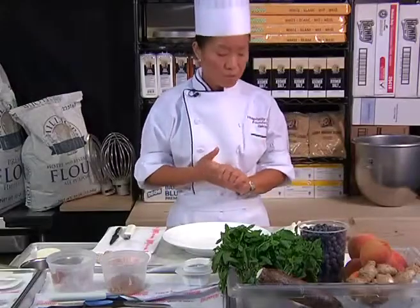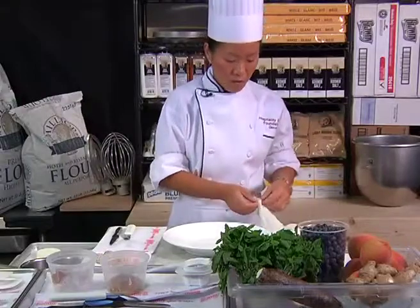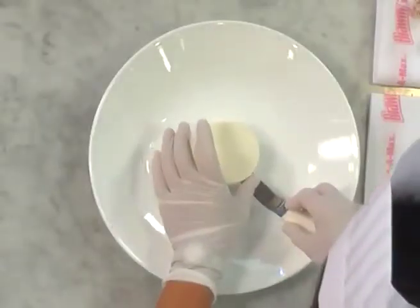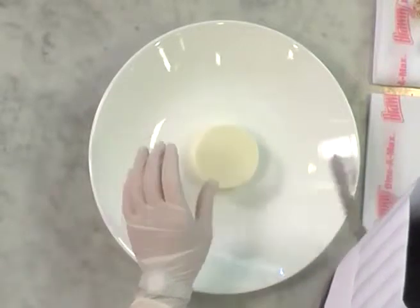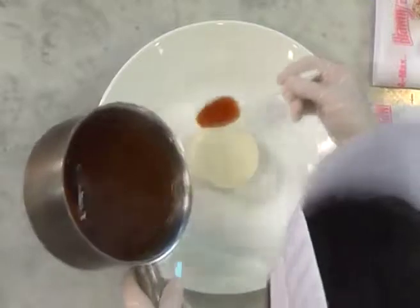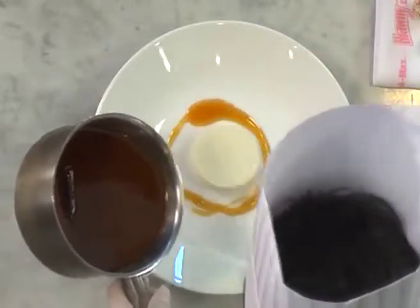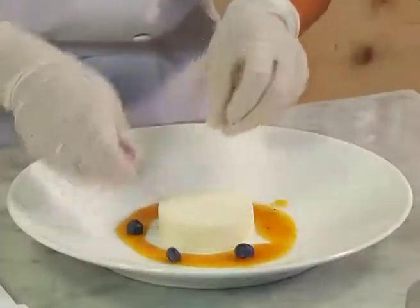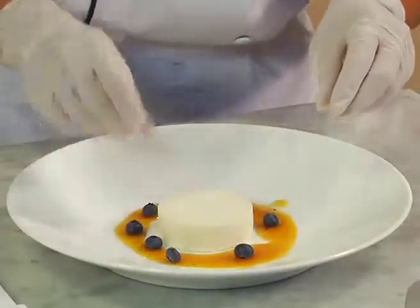Now we're ready to plate up the dessert. You want to always wear gloves when you're working with finished products. All right, so this is the mint-scented white chocolate Greek yogurt mousse with our peach caramel sauce, and it's the perfect consistency. Some blueberries as a garnish.